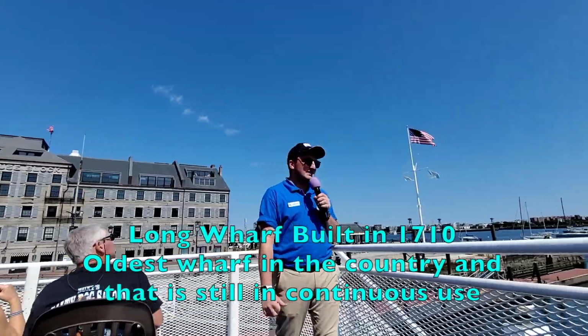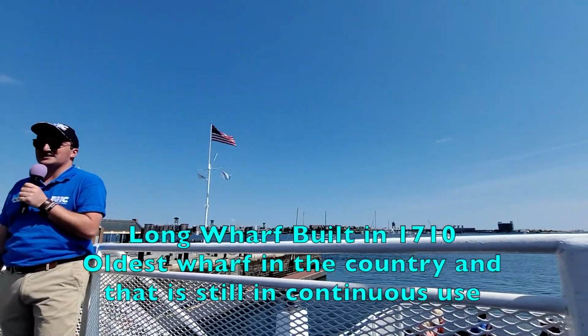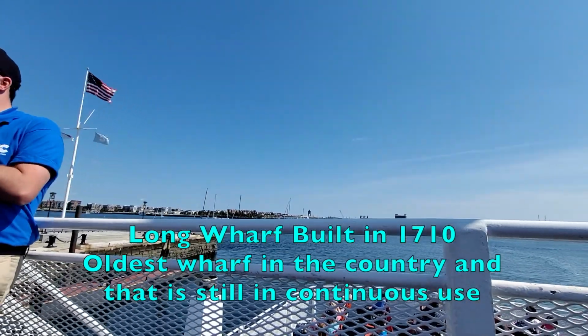The wharf was built in 1710. Since it is still used today, it is one of the oldest wharfs in the country that is still in continuous use. It was aptly named Long Wharf because when it was built, it was some 2,000 feet long.